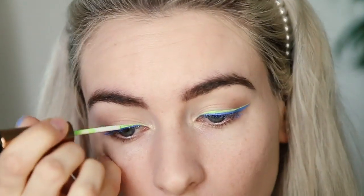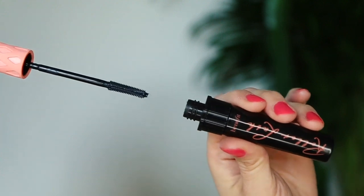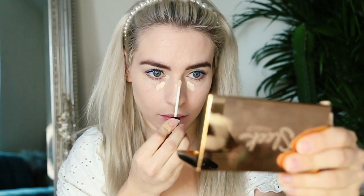For mascara, I'm using the Benefit Roller Lash. This has a nice curved brush, so it means you can really get in there on all your lashes, which is great. It really volumizes and lengthens them. And then I'm taking the Collection Lasting Perfection Concealer and just popping a tiny bit of that under my eyes and on any other spots.